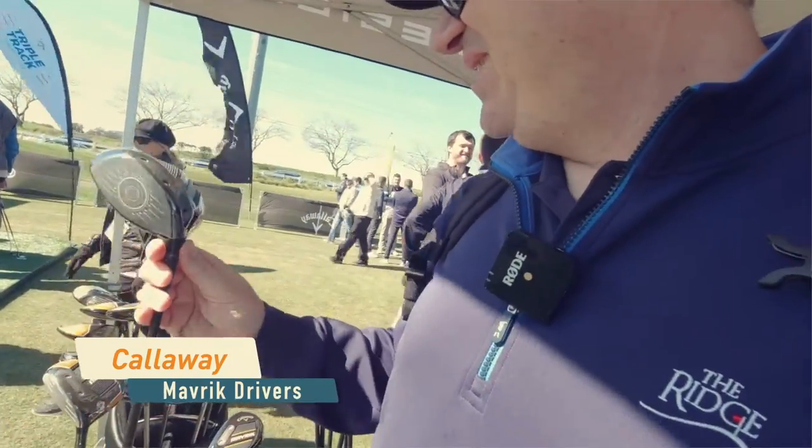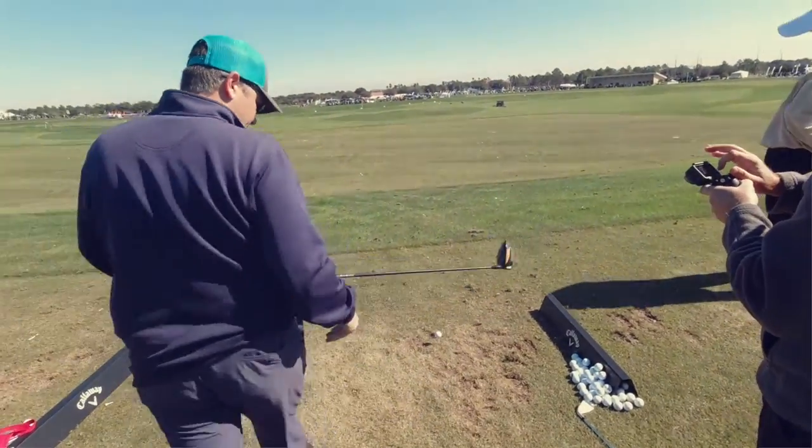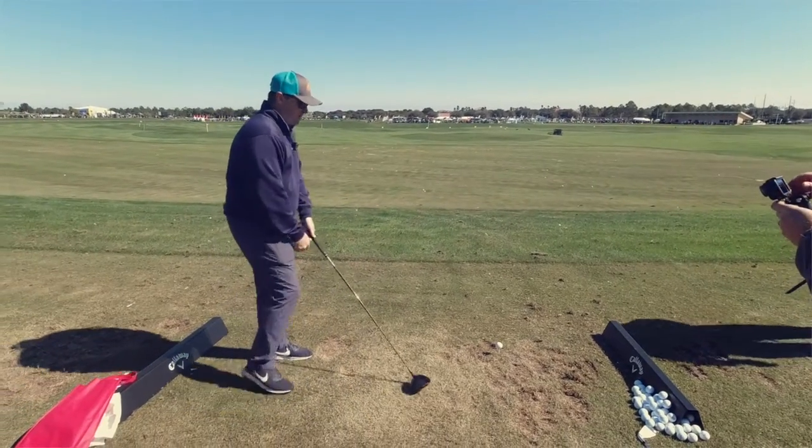I don't think I like the looks of these, but let's give it a shot. Anything for you. Got it set up neutral, 9 degrees. So, what are we doing? Frame rate 40, 1080p.